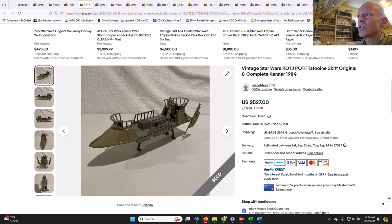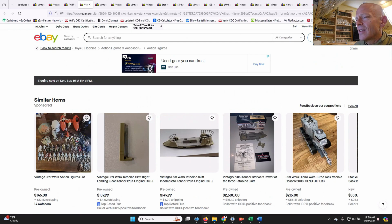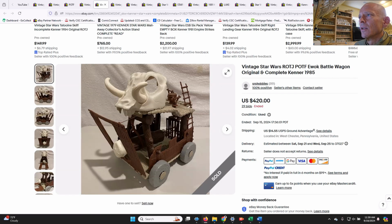And this digs into, I've only got a couple of loose complete vehicles, but I didn't look too closely at the description on this one. This one did sell for $527 for the Tatooine skiff. And I'm just curious, let's see here. Absolutely no repro parts, all pieces original, no cracks, nothing broken off. And it says 100% complete, but I don't know if this is missing something as to why this one sold so cheap. This price seems really low to me, so I don't know. I'm looking at it, and I don't see anything that's missing off the top of my head, but $527 is the cheapest price I've seen for a loose complete Tatooine skiff in a long time.